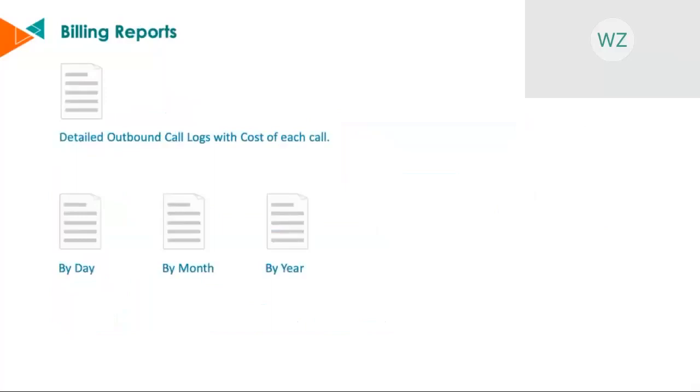And as for the billing reports, as our billing system only bills the outbound phone calls, the inbound phone calls and the internal phone calls will not be billed. So for the billing reports, you can have detailed outbound phone call logs, and each of the phone calls will be indicated with its costs.